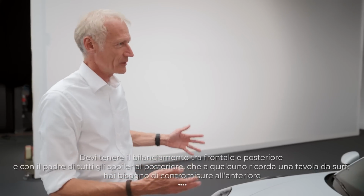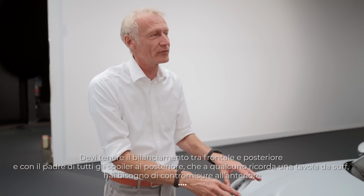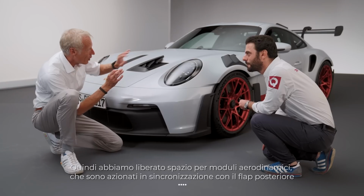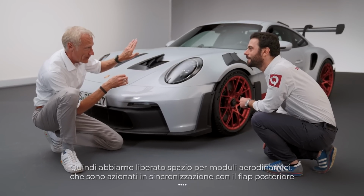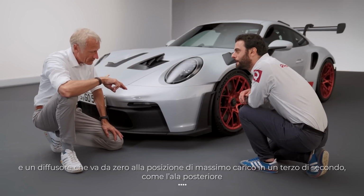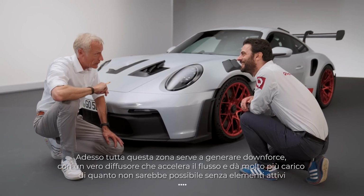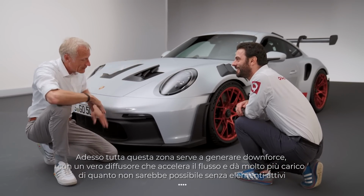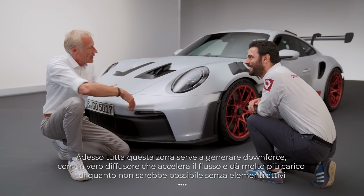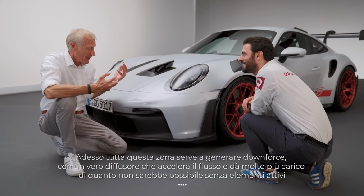Some people said, is this a surfboard? No, it's not. It's the father of all wings, I would say, and it works great, but you need some countermeasures in the front. So we freed up some space for aero modules here, which you can't see, but they are operated in synchronization with the rear flapper. You have a diffuser that goes up and down, and it can move from 0 to the highest position in only a third of a second, as does the rear wing. And they're in synchronization, and we use this area to produce downforce. They have a real diffuser to accelerate the air, and that creates a lot more downforce than what you could do without this active aerodynamic concept.